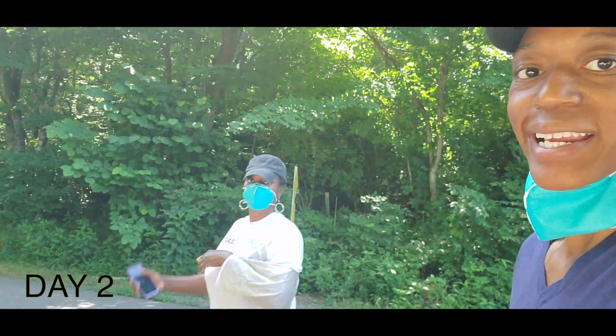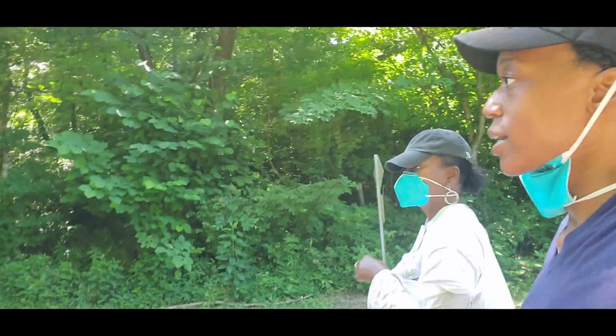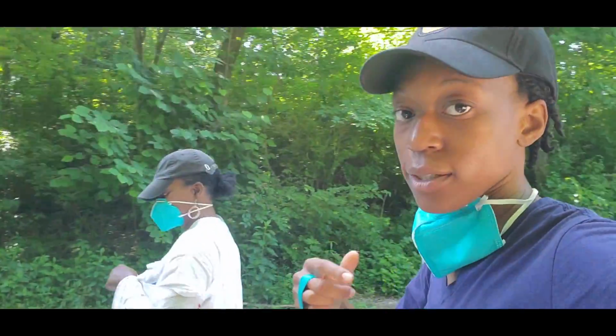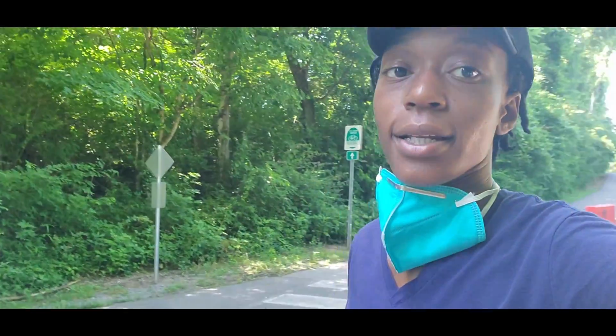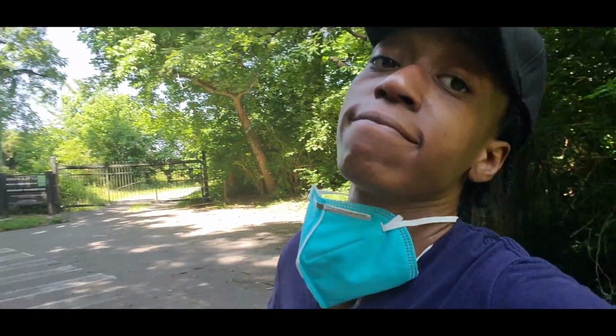Brought my Madre back out here, so y'all are getting a part 2 to this Saturday park adventure. We actually walked a lot further than where I was walking, so we're on the other side, and I didn't know that's what that was. I actually thought it was gonna be a historical marker or something, saying maybe a mansion back there. But yeah, I'm excited. That tree is real tall.